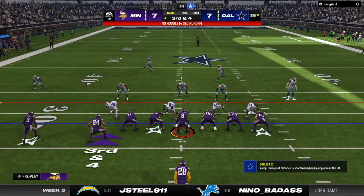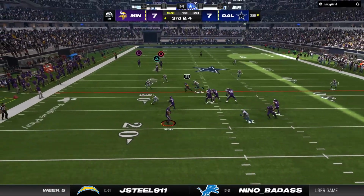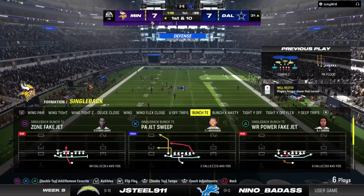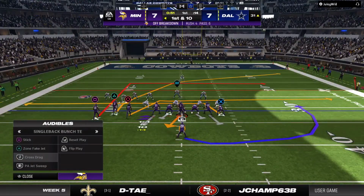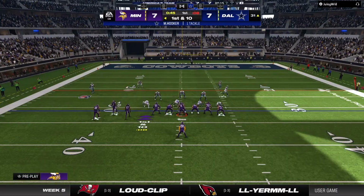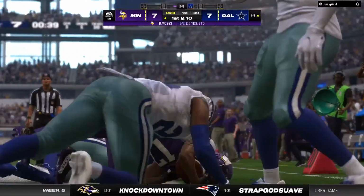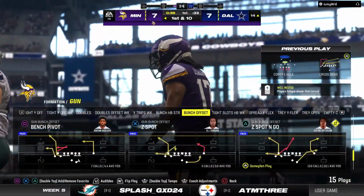Here is 3rd down and 4. Off play action. Moses. Oh, wide open. Complete. A big play there for Minnesota. An even 40 yards. So the big play changes the complexion of things. Here's 1st and 10 just outside the 30. Looking to throw. Moses. Looking left side, and he's got a man. That's Osborne. And he'll go out of bounds inside the 15-yard line. 17 yards is the pickup there for number 17.